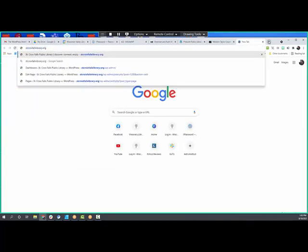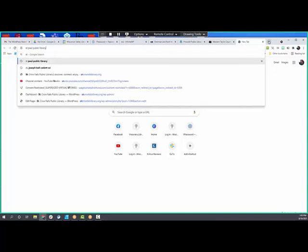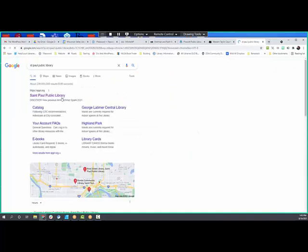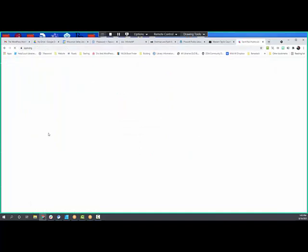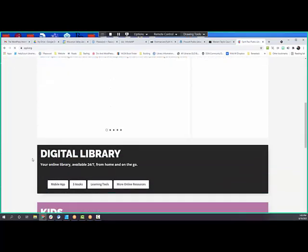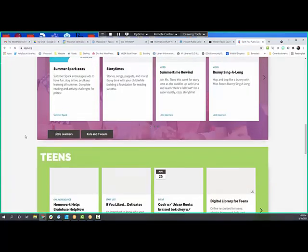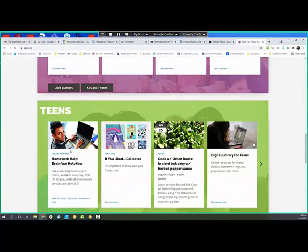like Carissa saw, St. Paul Public Library has a fun little icon-y thing, a square featured box that isn't a carousel, but it does show some of the covers with a brief description of the reading list. So I just have to be patient and let the page populate.